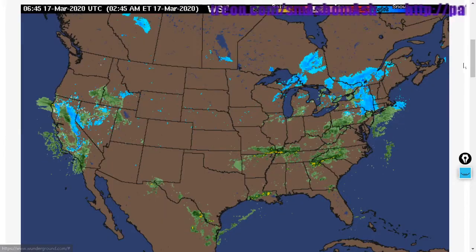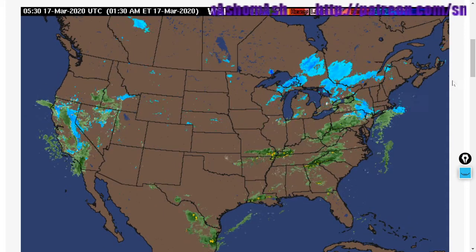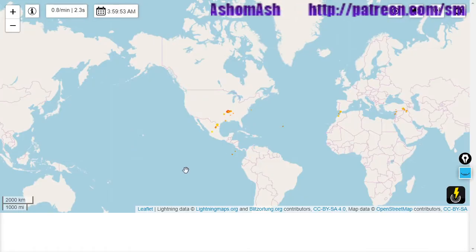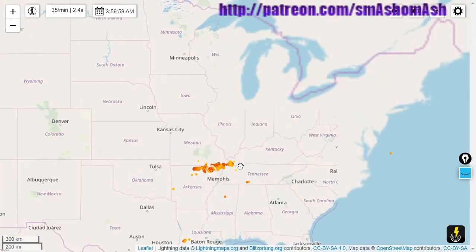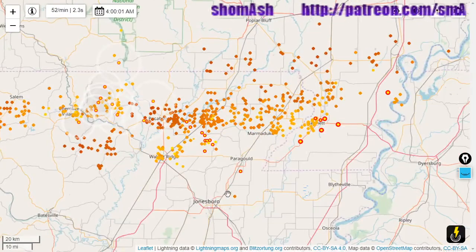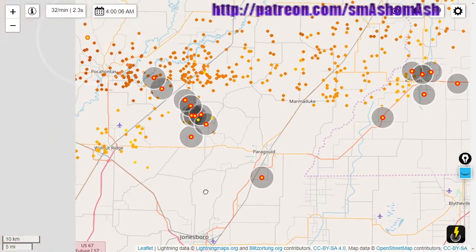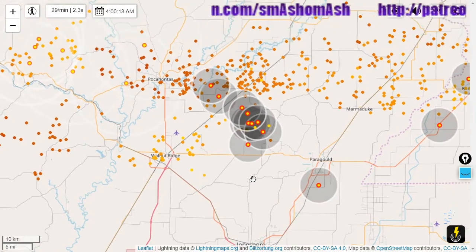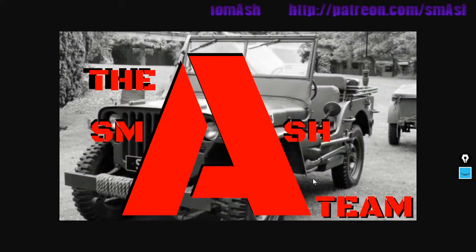And let's just move on to the U.S. Doppler radar map for St. Patrick's Day. Looks like we are getting rained on, and I think it's clearing out. And for that, we thank you. Next, lightning maps. I like to use lightningmaps.org. It's good times. And it looks like there's some lightning over the U.S. Hey, Marmaduke. Hey, Paragould. Hey, Pocahontas. Is that where Liz Warren lives? There's thunder rolling in. Next time you hear some, impress your friends and scare your foes by forecasting thunder.